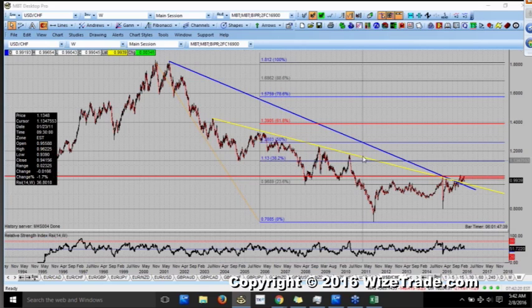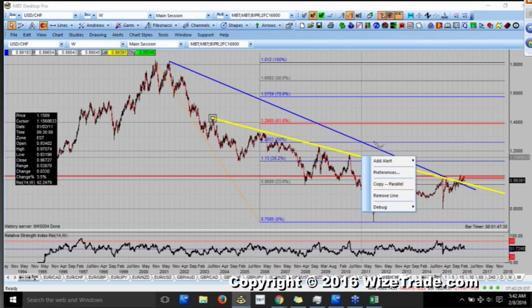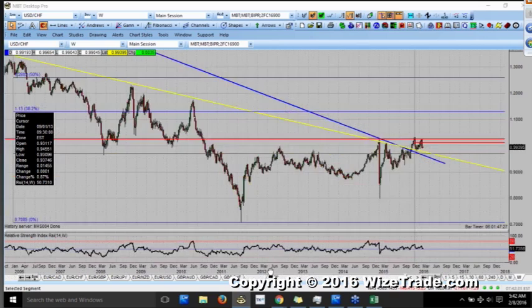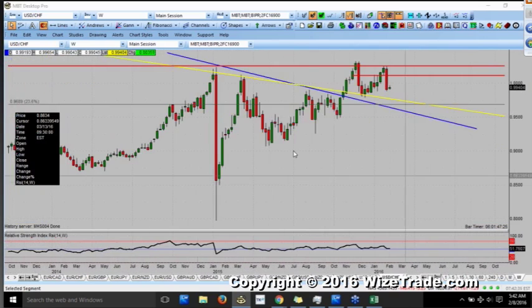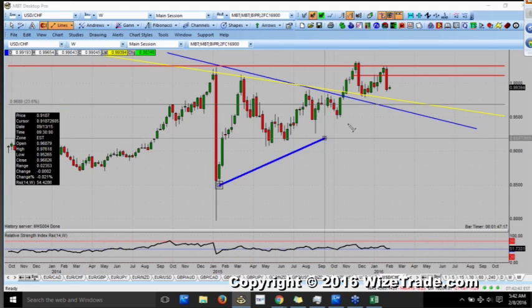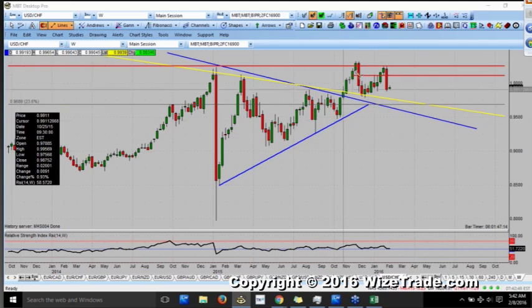We have this support here. The bigger support, I believe, is this blue line, just because if you look at the reactions, we had this triangle breakout at the time, looks something like that, right? That breakout right there. For us to come back down here would make complete sense to me.